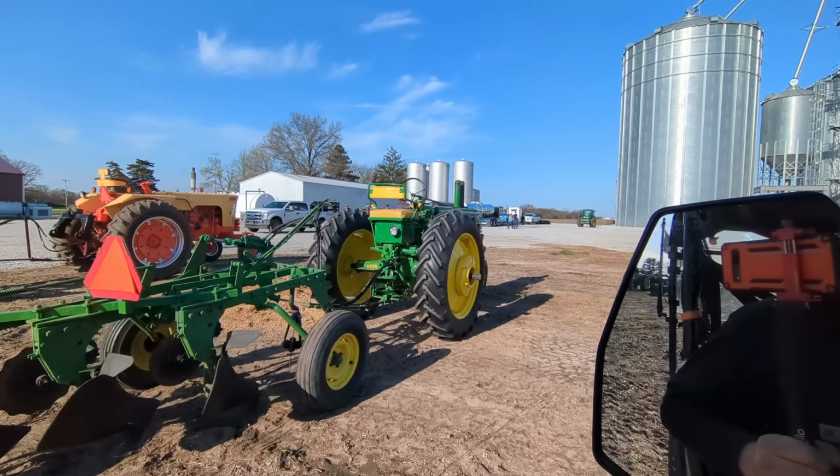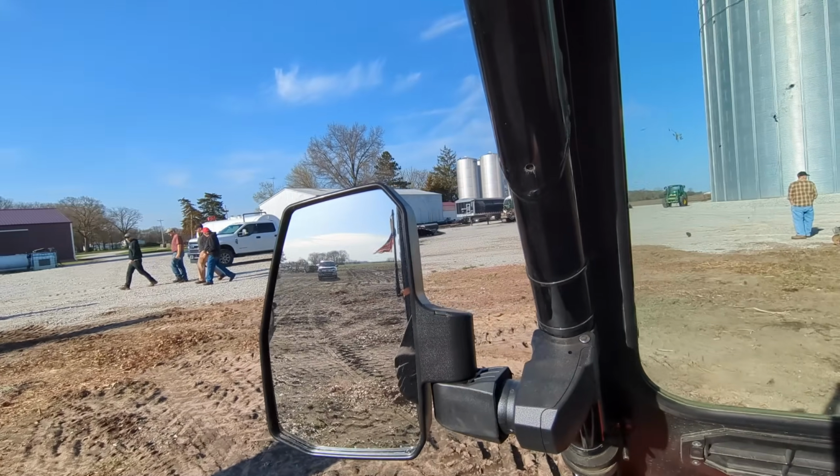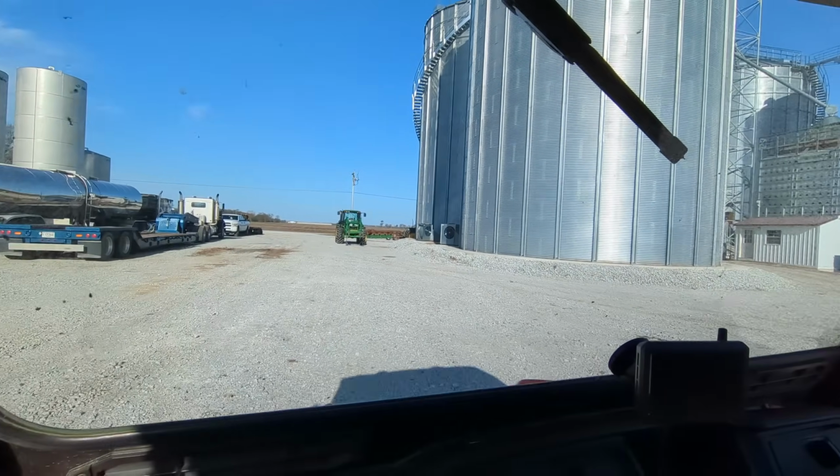Look at that little tractor. What? Look at that little tractor. Oh, yeah, look at that little tractor. It's cute. Let's see what we got. We got some pretty tractors today.